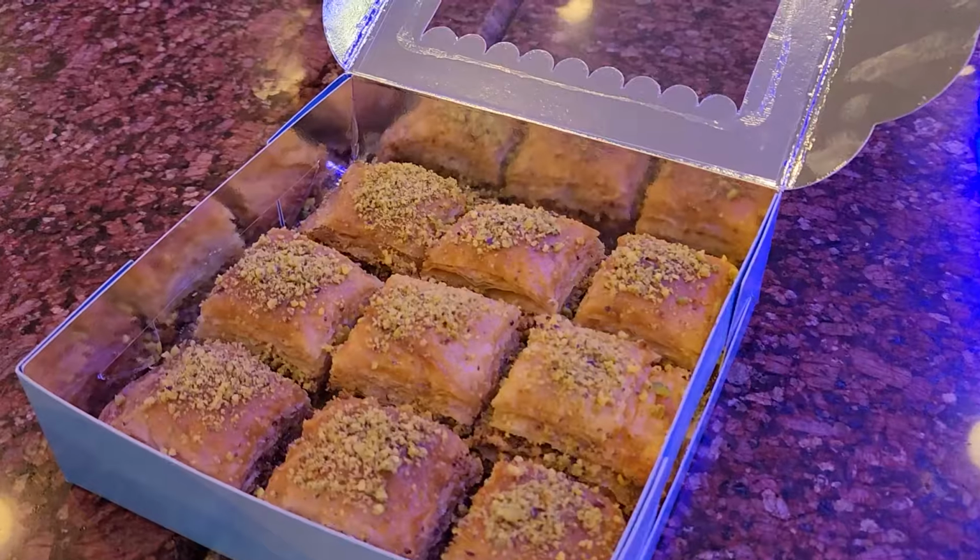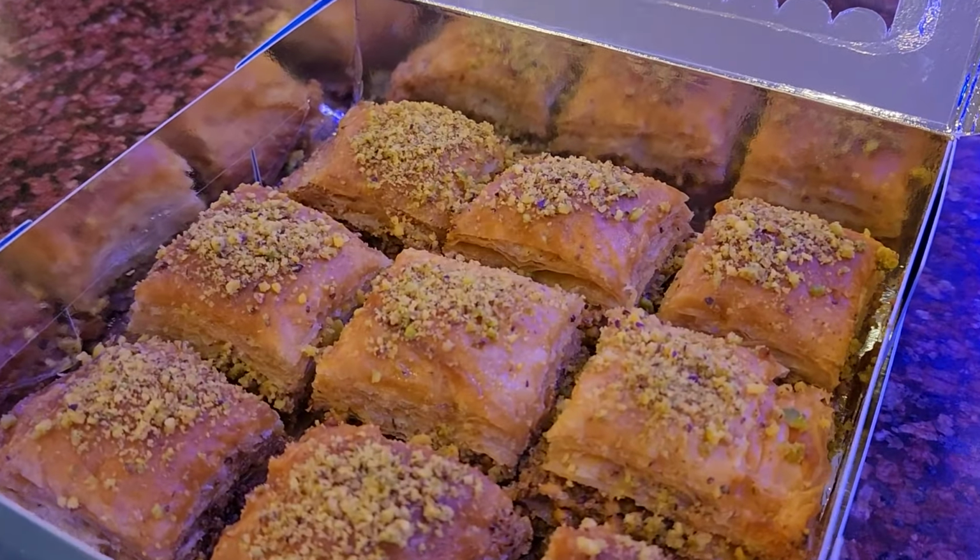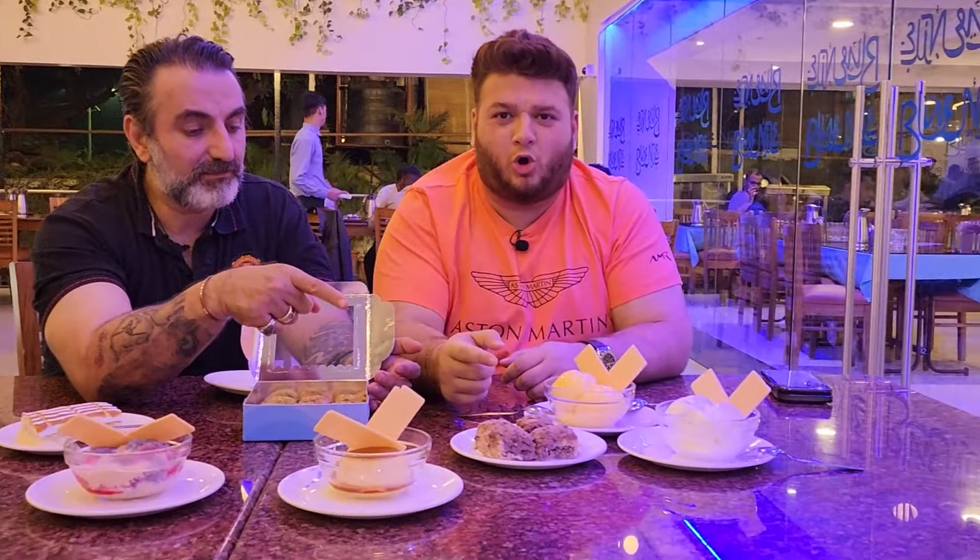This is the baklava itself. This is available for sale in the box. It's 500 grams and it's for 600 rupees. There you go, sorted then. And that's the cold baklava. This is the cold baklava.